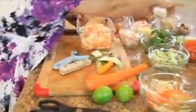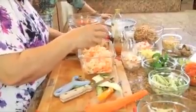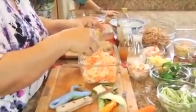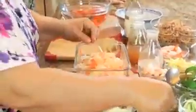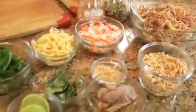With this, you can add in a little bit of dry shrimp powder, just a little bit. Some people don't like it. If you're allergic to shrimp, you don't have to put it in. Where can we get it? You can get that at any Asian market.